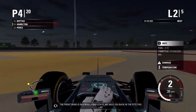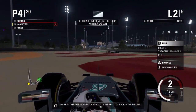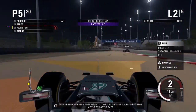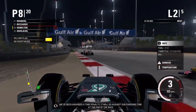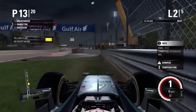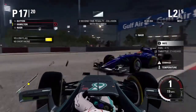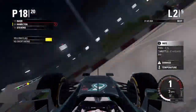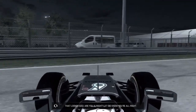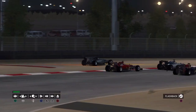I touched his wheel. My whole back wing came off, front wing came off, and I got a 2-second penalty. Somebody's hit me from the side. I try to get back onto the track. There's a Red Bull trying to whack me again. That was Daniel Ricciardo. And then Felipe Massa spun me around again, and somebody hit me from behind. I didn't know who that was, but I retired from the race.